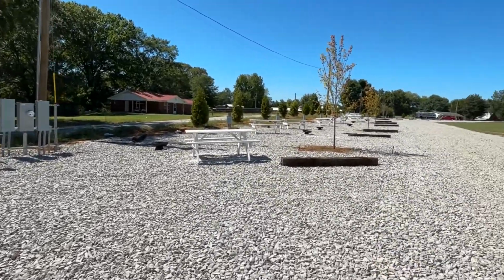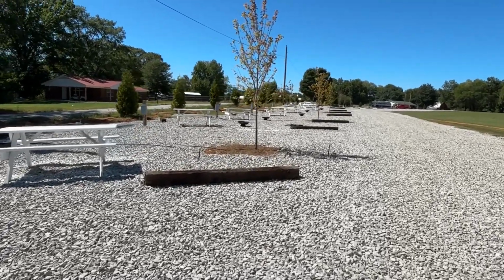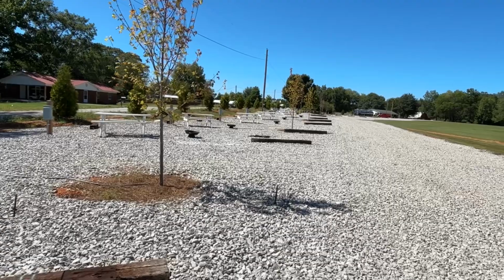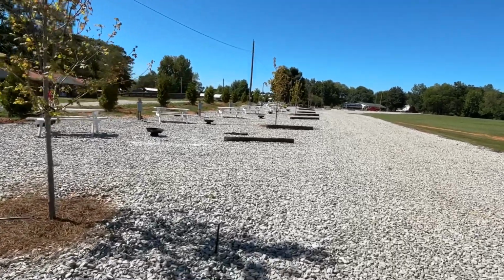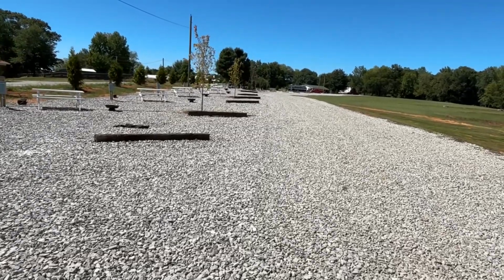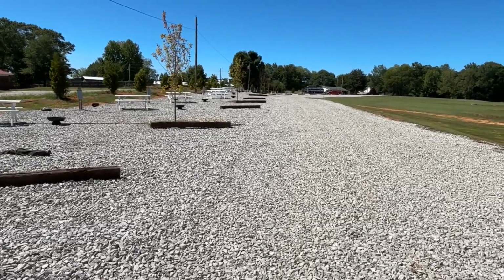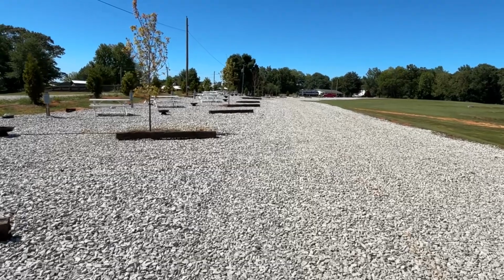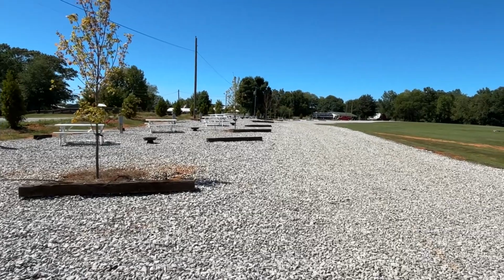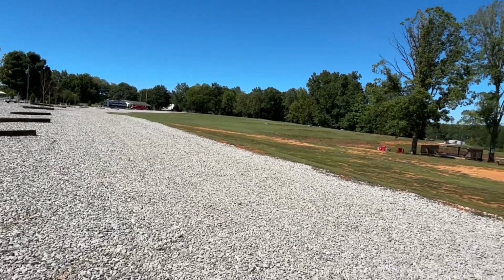Like we just said, they are brand new, so their trees are just now getting started, but these are going to make some great shade as this goes along. Some amenities they have, like I said, they have 29 sites. They also have 4 primitive sites, and if you're interested in their pricing, they do have nightly, weekly, and monthly rates. Just get on their website, and we'll have that website linked down in our description so you can check their rates on that. Let me pan around just really quick here.